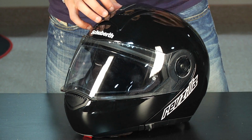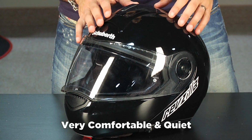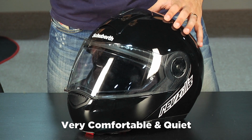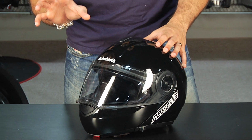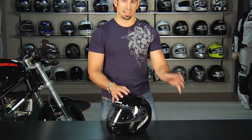You buy a Schuberth C3 because it's going to be really quiet. It's based on the shape of it, the neck roll, and the seal it creates. It does a phenomenal job. It really does live up to it. I've been very impressed, and our riders and customers here at RevZilla that have invested in the $700 helmet really understand what they're investing in ahead of time, but it has lived up to the hype.